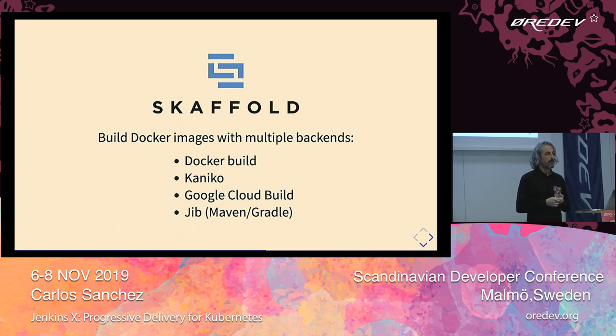It also allows you to do Google Cloud Build, which is a managed service by Google. Or Jib, if you are in the Java world and use Maven or Gradle. Jib is another project that allows you to build Docker images from your Maven files. I'm a longtime contributor to Maven, so you tell me if you hate it or love it. Nobody stands in the middle. It's either love or hate. Jib allows you to just use the plugin, and it will create the Docker image for you with the JDK. And it will also optimize it for your dependencies. Every time it will create different layers for different jars to optimize the caching mechanisms in Docker images.